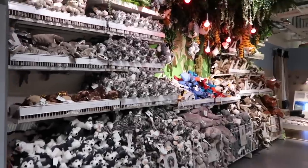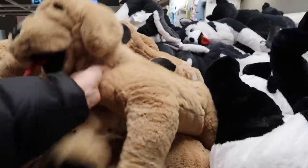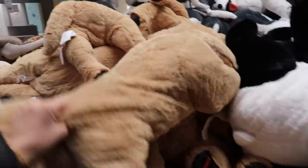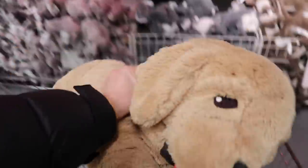Yeah. This is literally Raffi's idea of heaven. All of these cuddly toys, and I'm gonna pick him up a new dog because he loves this dog so much. We've gone through a couple now, but he honestly loves it. He takes it to bed with him. He cuddles it all the time. So yeah, and pop that in there.